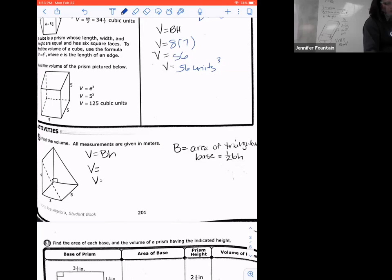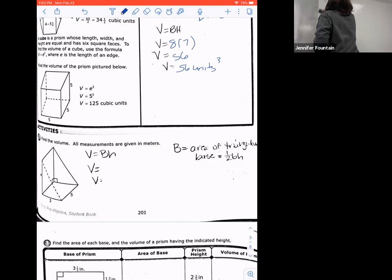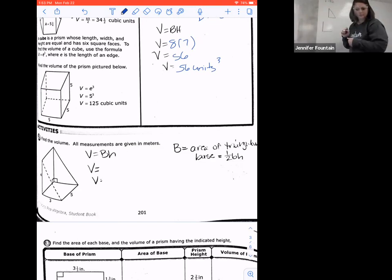Now look at what we got. In activity 2, it says to find the volume. All measurements are given in meters. So again, V equals BH. Erase this. Notice I've got a right triangle. This is my dotted side. And then go here to here, and then in here.